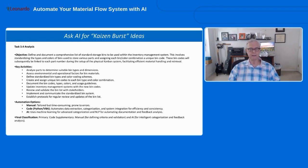So we can provide the analysis that it provided previously, and that's what you see here. Task 3.4, analysis. This is apparently focused on standardizing storage bins. A simple thing, but we want to have storage bins standardized. And this information that you see here on the screen, sorry if you can't read it, but you can download the PDF. This is the information we got back from ChatGPT: key activities related to that task, automation options, and final classification. In this one: primary, code, supplementary, manual.